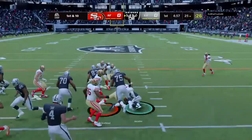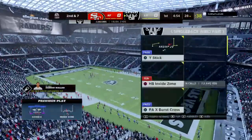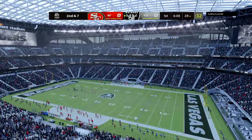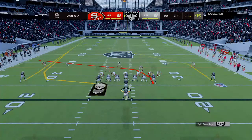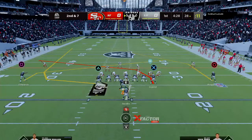First rep of the game for Josh Jacobs, and not a whole lot of room to operate there on the first down run. He gets maybe 3. I don't know if it's exactly a win-win, but if you're on offense, you'll take that kind of a run. It was kind of stacked up, found a little bit of yardage, and frankly, they're pretty close to staying on schedule on offense. The playbook is still open for the coordinator.